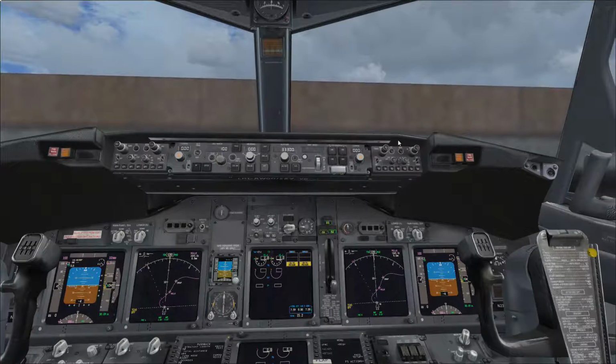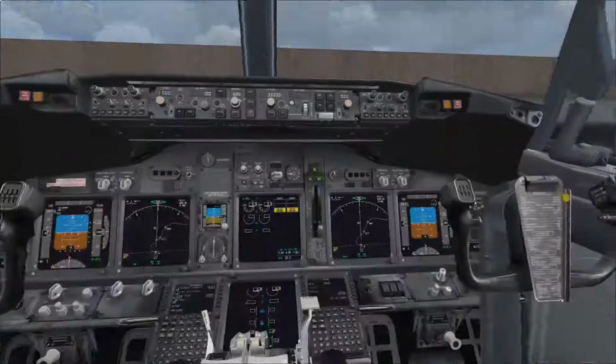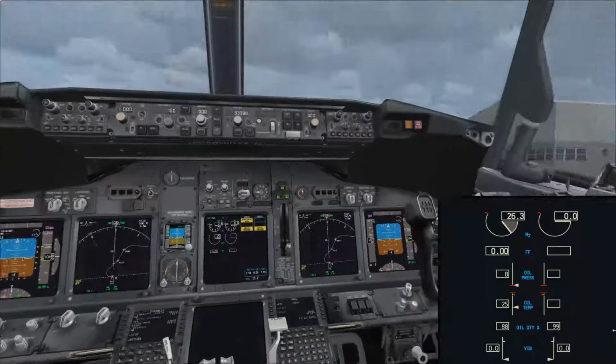Brakes off, here we go. Alright, we'll turn the left one on first. Switch that over to ground. And it says when this gets over 20%, I see most people do 25%. We'll give it fuel. There's 20%. 22, 23, 24. There we go.